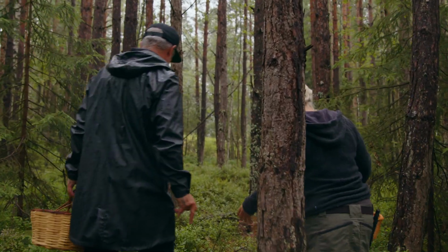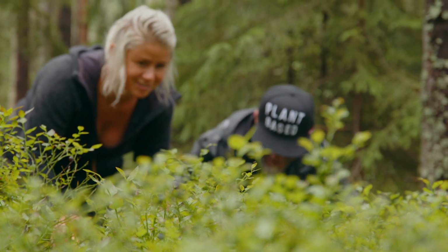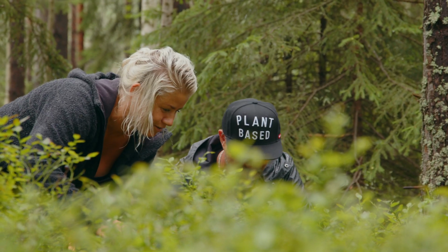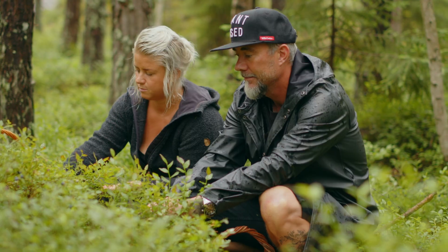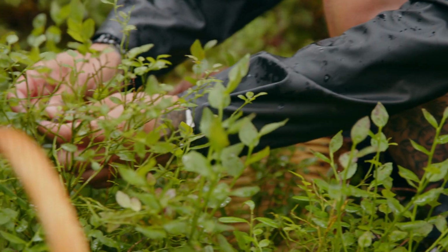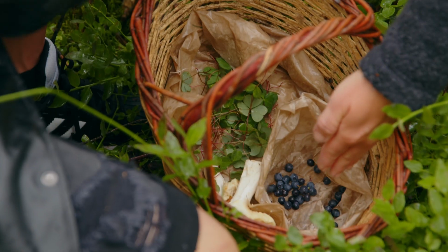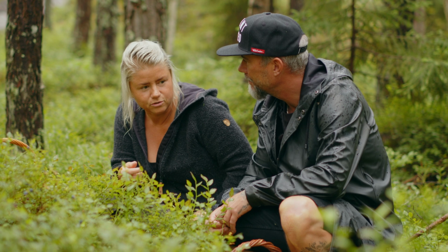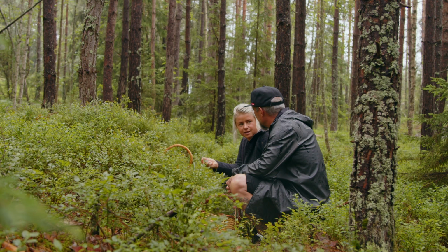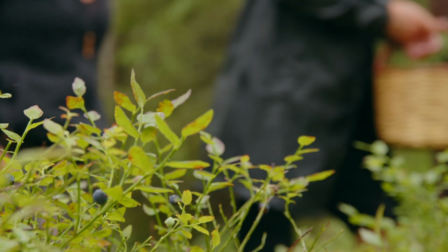Oh, blueberries. Look at this. Amazing. So many, it's completely covered. How did you get into food from the forest? Well, I studied mushrooms at university. Oh, you actually did? But also a lot about what you can source locally in terms of food. It was quite a close connection to go from finding stuff in the forest and bringing it into my cooking.